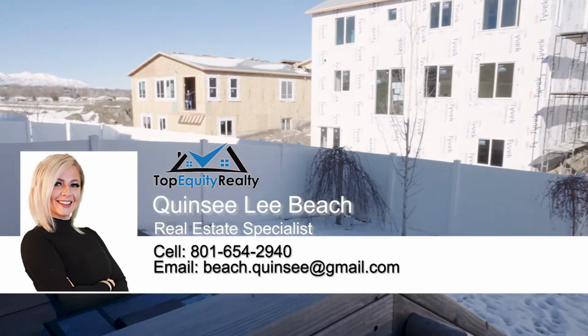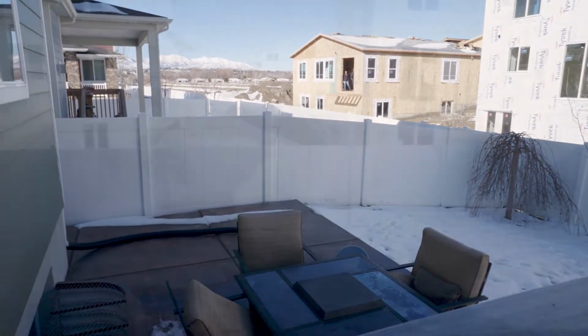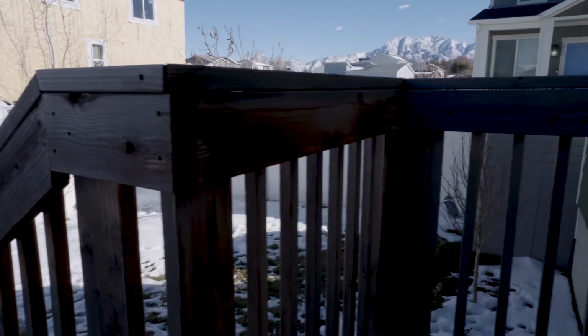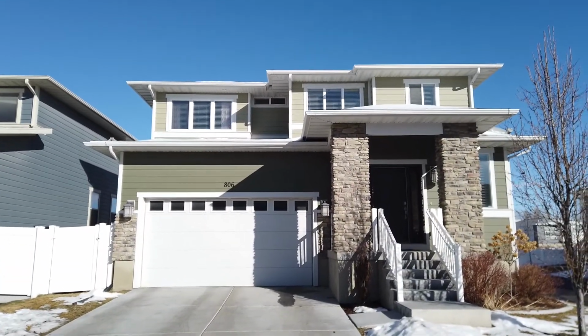And like we talked about, Midvale is, you can see right here from the pictures, lots of construction going on because it's a super desirable area, lots of jobs. When we have jobs, we need houses just like this. I wish we had 10 of these, we would probably sell all of them. I'm sure we would.